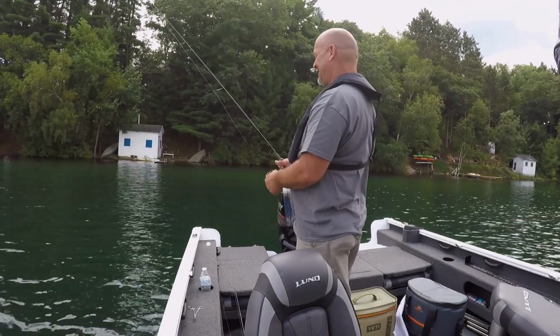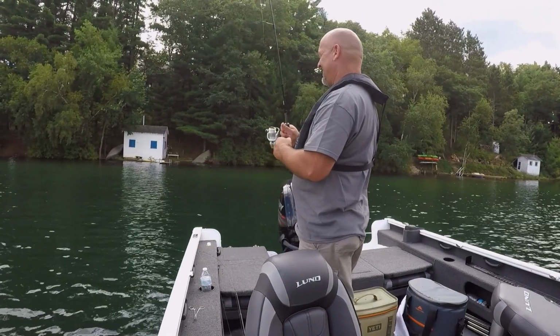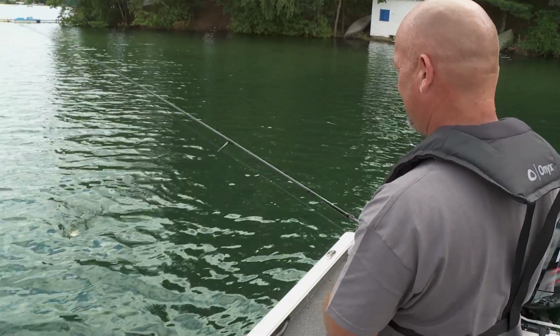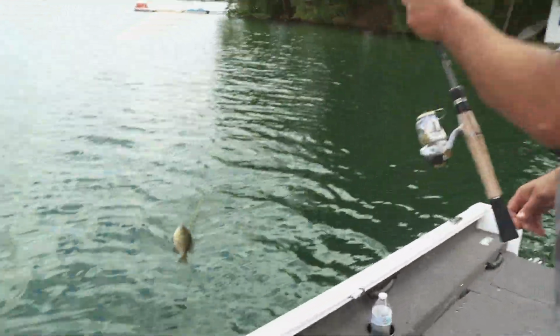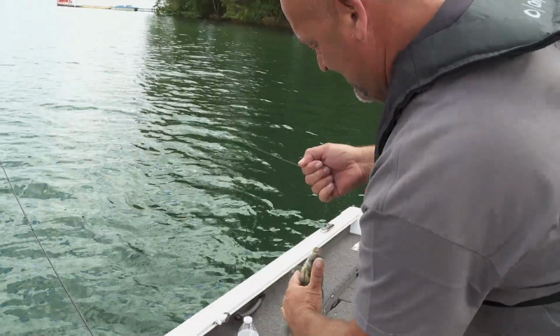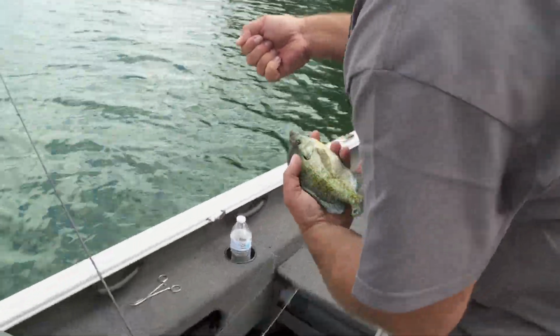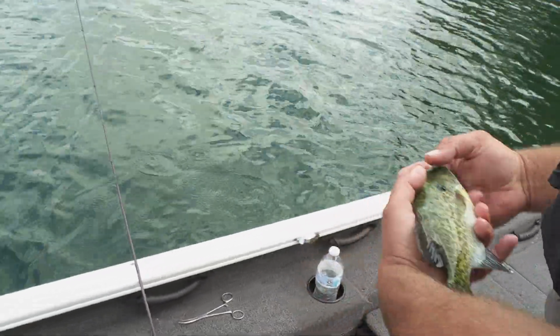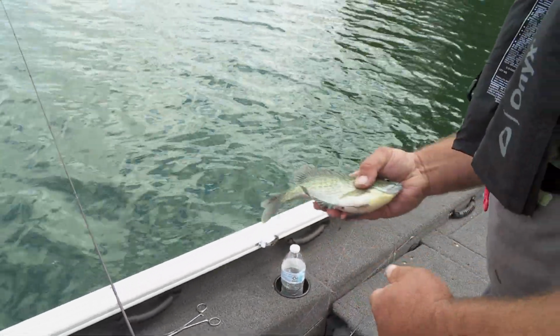So you really got to play around with colors, and with these smaller baits, I can feel that bait fall down off those leaves and then actually hit the bottom and then start dragging it. So play around. We actually had to resort to some waxworms, some live bait, some crawlers, some plastics until you find out what they want.